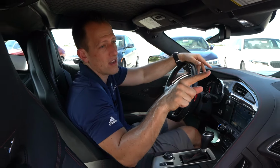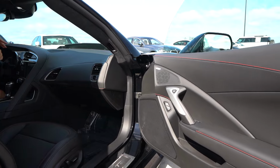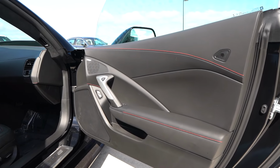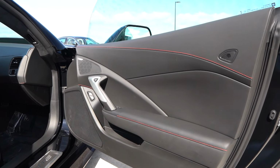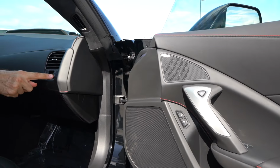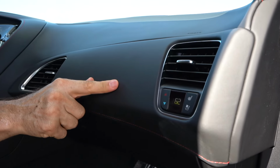To the door panels, love the red contrast stitching. On the C7, Chevrolet did a great job with the interior. A little bit of silver trim. The door pocket is super small, so maybe 2 Twinkies or a king-size Snickers, that's about it. Now, when you come to the dash, your passenger is gonna have their own ventilated and heated seat button, and also AC controls, which is nice.